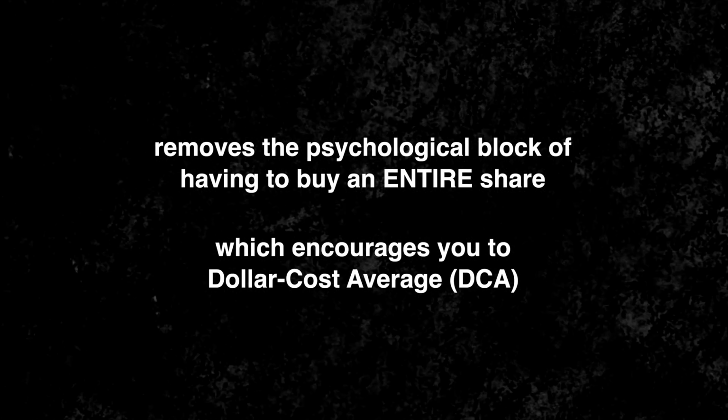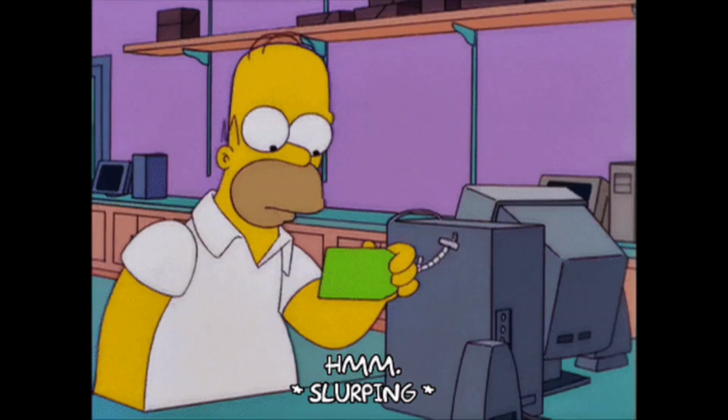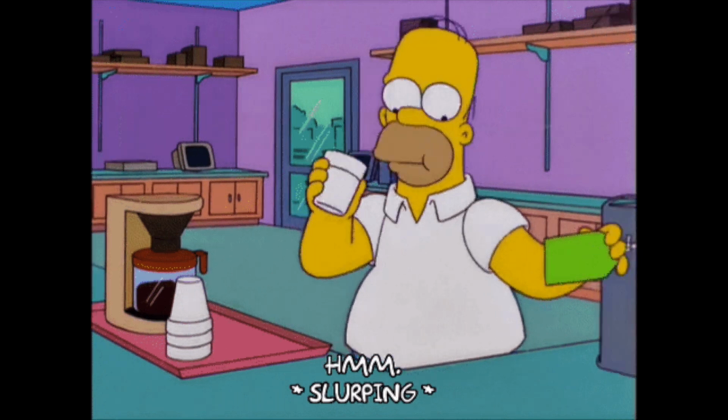I've actually grown to really like it. I would say that it's definitely a breath of fresh air, because it just removes the psychological block of having to buy an entire share, which actually encourages you to dollar cost average. So gone are the days where we say we can't afford a single share of Amazon or Google. Yeah, I'm glad to say that those days are officially gone.